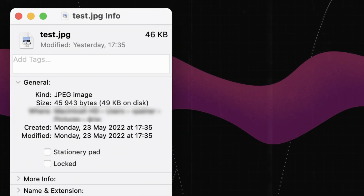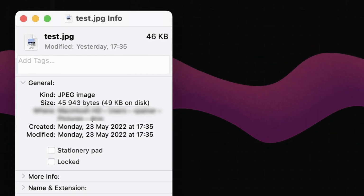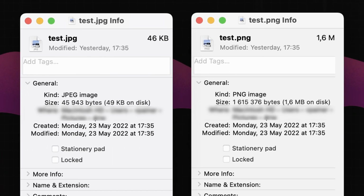And that's not all. Let's have a look at the size of these two files. The least compressed JPEG is only 50 kilobytes. And the PNG is now over 1.5 megabytes. That is 30 times larger. But it's not all about the size, right? The more colors you have in an image, the fewer transitions and gradients there are, which means that these two formats won't always be 30-fold different in size.